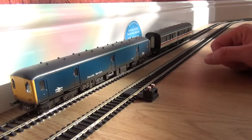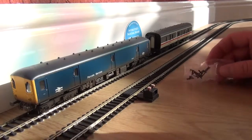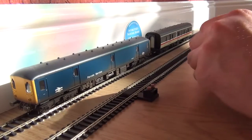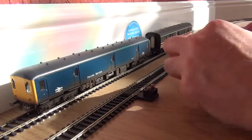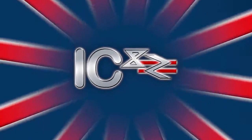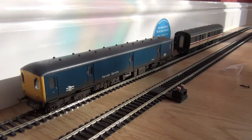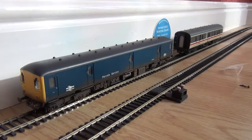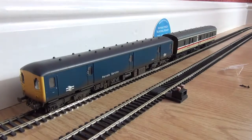Oh, hang on, what am I doing? There's no coupler. We're going to have to open the little bag of accessories just here and put a coupler on it. Right, two ticks. Okay, we're back. A coupling is on the back. It was quite fiddly to get in, but at least it's a nice, really small, slim tension lock coupler in a NEM socket. So that's really quite cool. There we go, that's coupled up.